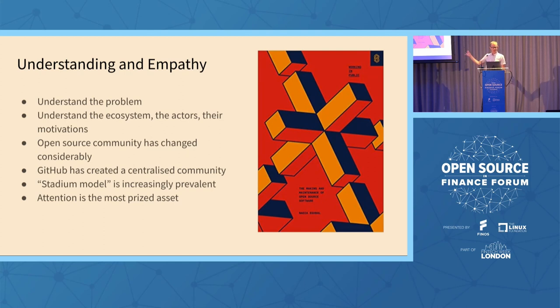Now, this is a huge topic of itself. If you haven't read this book or seen this book before, I'd very much encourage you to get a copy of it. It's called Working in Public, and it's by a lady called Nadia Eghbal, and she spent a lot of time immersing herself within the open source community and culture to understand and empathize with it. Some of the things that really jumped out at me: GitHub has had a fantastic effect on the community in that it has centralized the community. It's a world-class platform for creating open source.